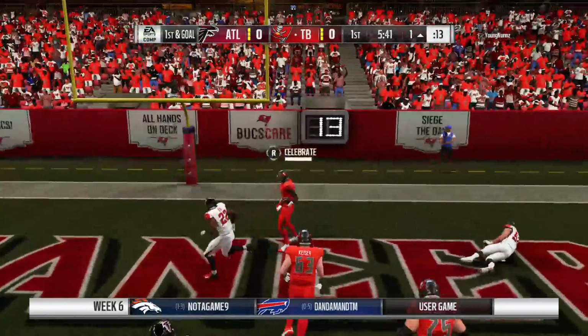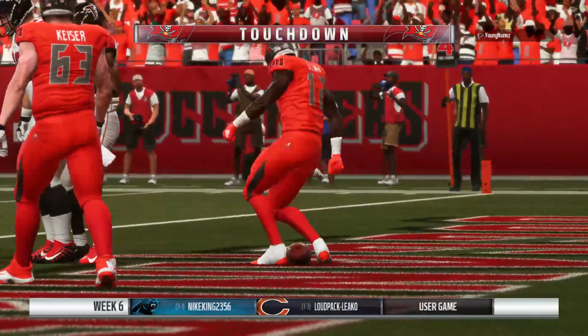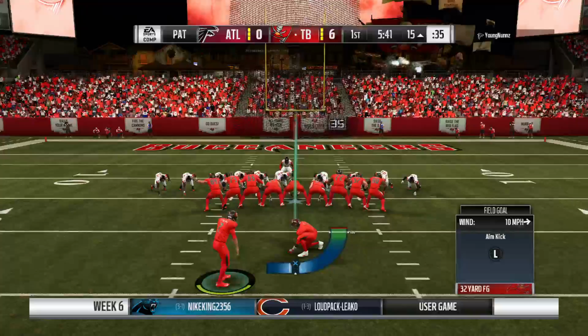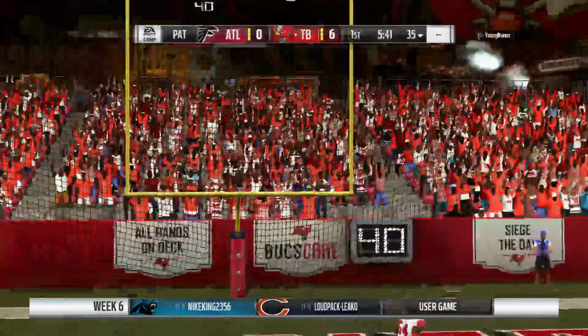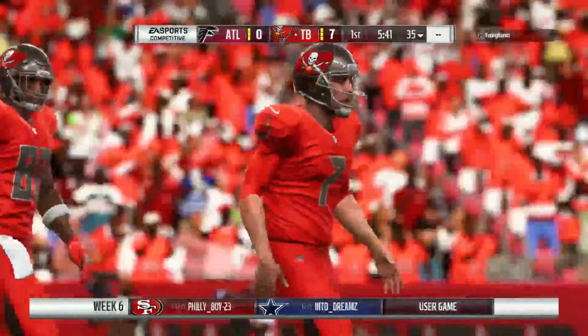Winston now. And he's got it. Caught in the end zone. Touchdown, Tampa Bay. In for the score. And the Bucs have taken a first-quarter lead. Extra point good by Catanzaro. And that makes the score 7-0.